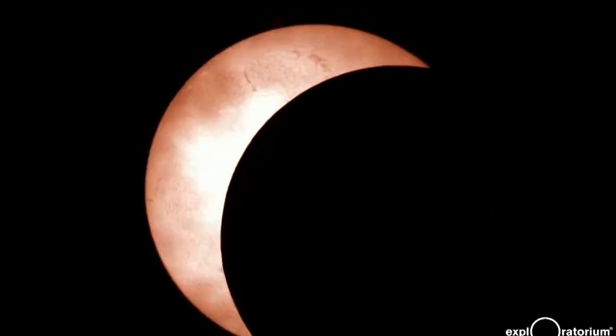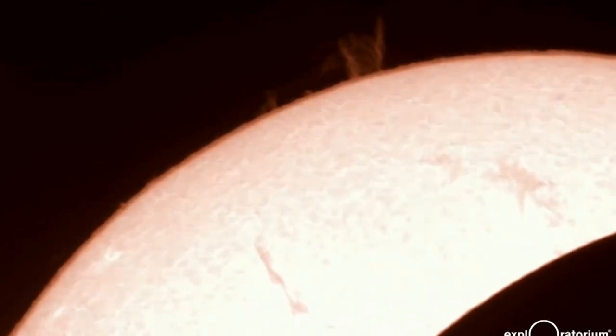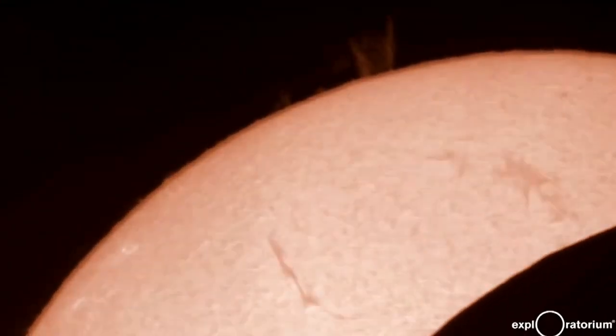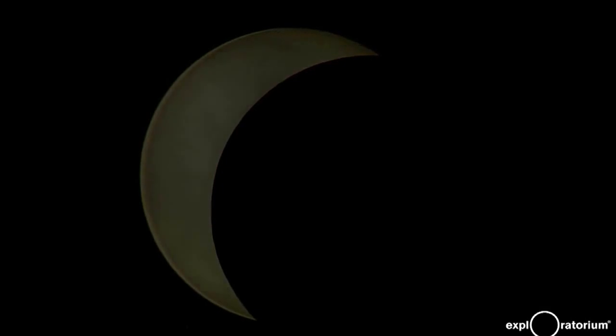Right. Okay, so we want to talk a little bit about the layers of the sun that we're going to see today. The first layer, the one that we kind of see with our naked eye if we were to glance at the sun, which you should never do, is the photosphere. So let's take a look at that. I think we're getting a little clarity here. So is this a white light image that we're seeing? This looks like a hydrogen alpha. Oh, there we go. There we are.